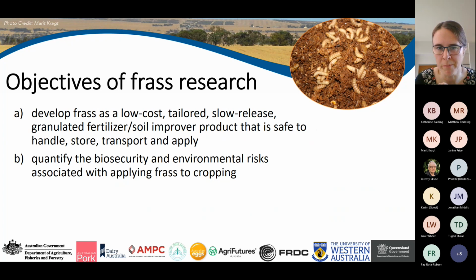The objectives of this component of the research were to develop the frass as a low-cost, tailored, slow-release granulated fertilizer or soil improver product that's both safe to handle and also to store, transport, and apply. The other thing we looked at was obviously to quantify any biosecurity or environmental risks associated with applying the frass.